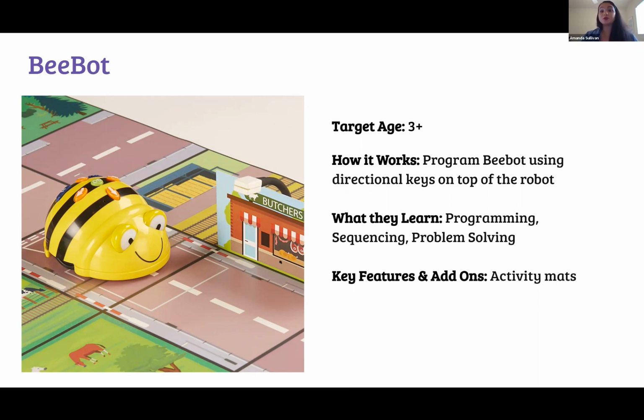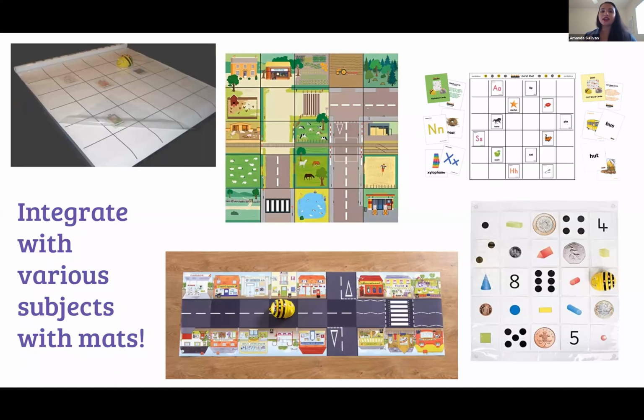And BBot is programmed pretty much exactly the same way as you just saw KinderBot being programmed. It also has directional keys on top of the robot. So you're also learning the same kind of programming, sequencing, problem solving, all of that. But one of the things that people really like about BBot are these activity mats. It allows you to integrate with a variety of different subjects through the use of these mats. So they sell them online. The mats can be pricey. The bundles are in the hundreds, but you can also make your own.